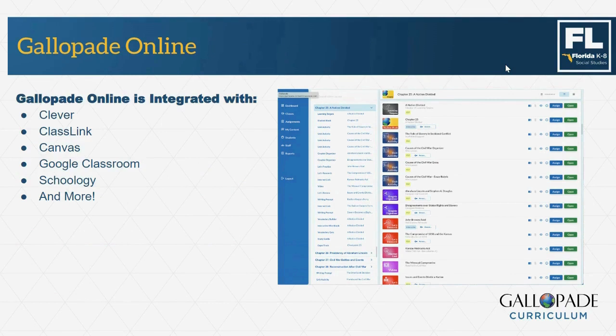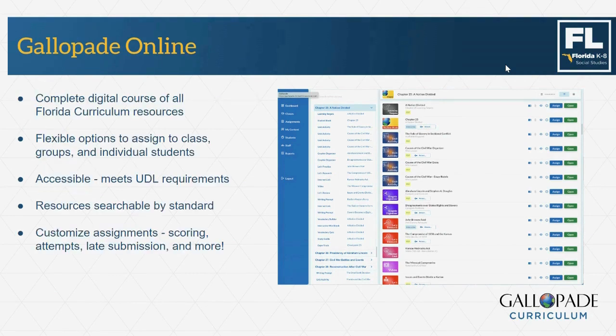We do integrate with most single sign-on systems: Clever, ClassLink, Canvas, Google Classroom. We have the ability to push assignments out through Canvas and through Google Classroom, and it works through Schoology, and many more. So we have that full integration that you need and that you're looking for. The complete digital resources, the complete course, covers all of those resources.